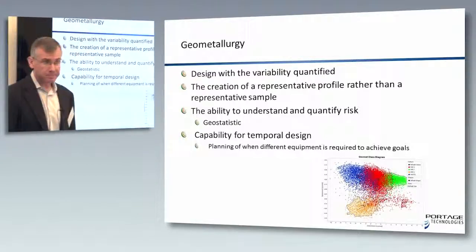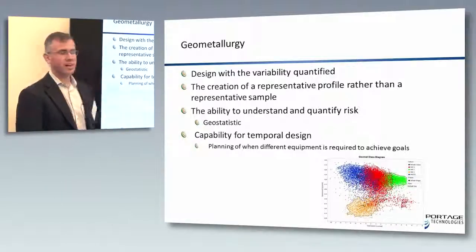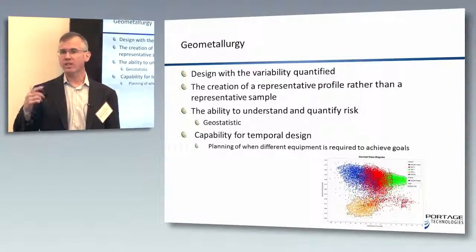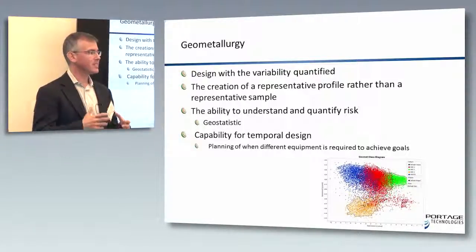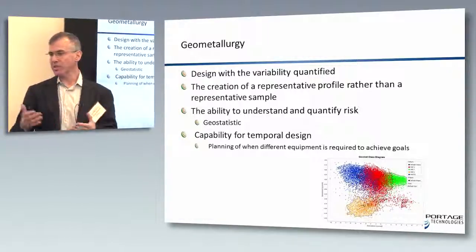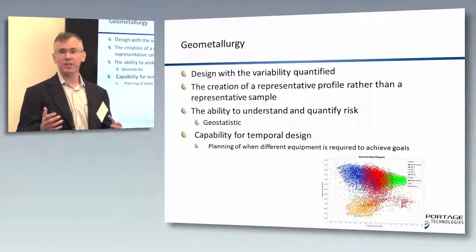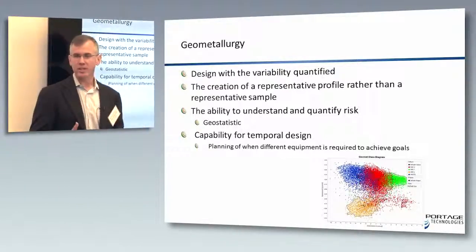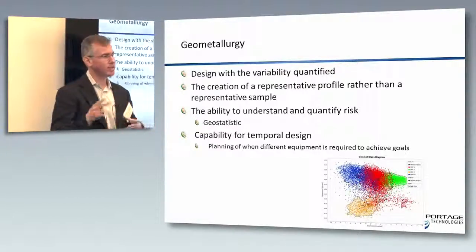So geometallurgy, for those of you that aren't as familiar with it, is the whole concept of designing with variability quantified. Understanding what a representative profile is throughout your circuit, as opposed to a representative sample. And more companies are doing this, where we're actually able to apply statistics to metallurgical principles as well as principles such as metal content. So with this, we can better design our plants. We can understand and quantify our risk, and we have the ability to design temporally, so we don't have to put in a crusher today that we might not need until later.